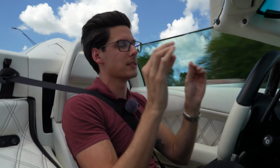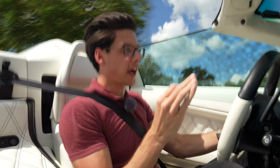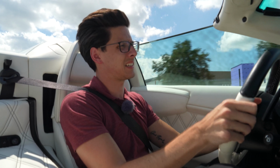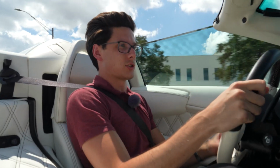Revs to 8,500 RPM. That is immaculate vibes. I love this car. No other way around it. Oh, God. So sick.